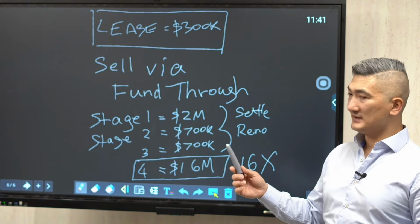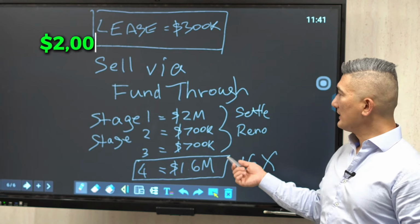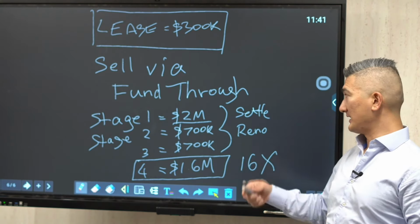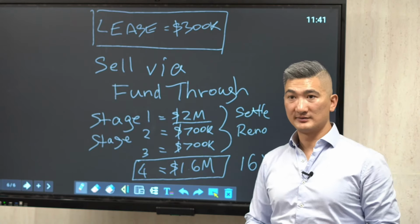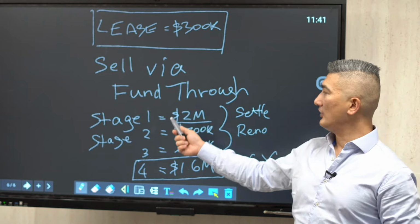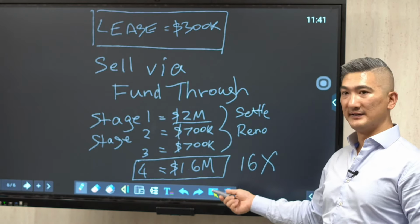The benefit that the buyer has with this structure is that they only pay stamp duty on the $2 million. So they actually save whatever it is. And why do they pay just that? Well, because they're selling on the land first, and then they're paying for the construction as it gets completed.